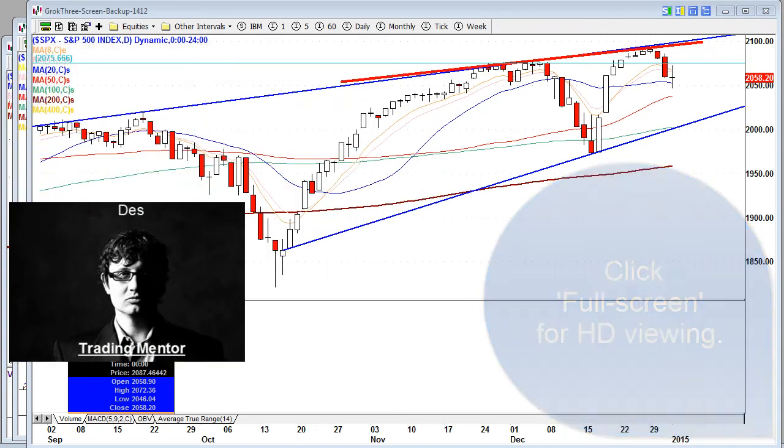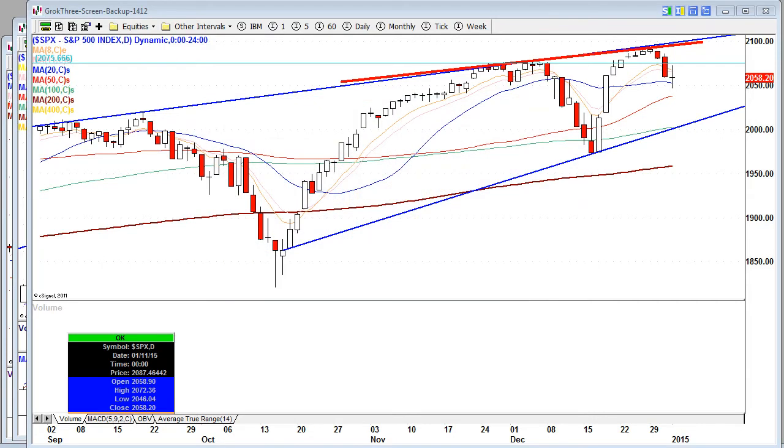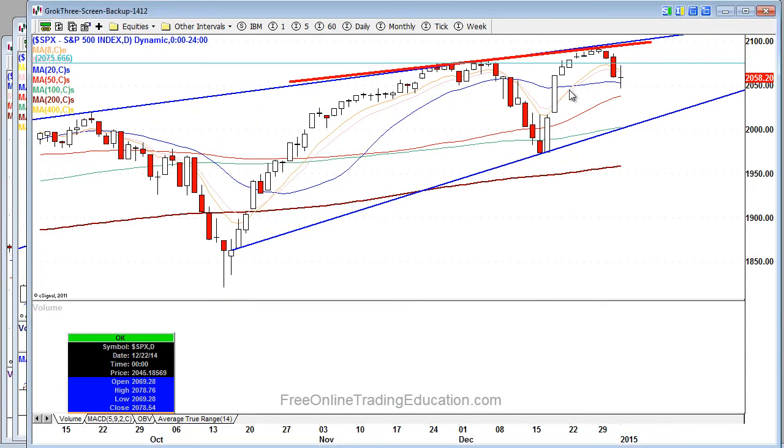Taking a look here at the markets, wrapping up 2014. You had the NASDAQ up 13.4%, the S&P up 11.4%, the Dow up 7.15%, the Russell's up 3.5%. The problem with that is simply this. The Russell's was only up 3.5% for an incredibly strong year that we've had in the markets overall. That shows a sentiment on the bearish side. Why is that? Because when the markets start to get top heavy, people flee small cap stocks. Small cap stocks are found in the Russell 2000, and that fared the worst for 2014. So that is a warning sign that we've had this big super run the last umpteen years, and now we are here.